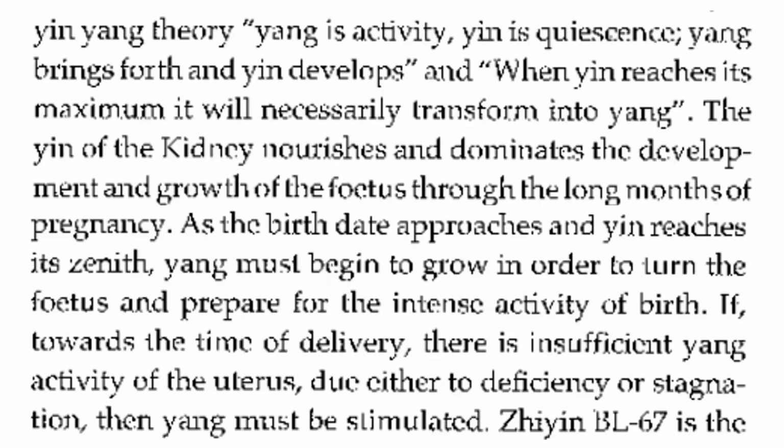Yang brings forth and yin develops. And when yin reaches its maximum, it will necessarily transform into yang. The yin of the kidney nourishes and dominates the development and growth of the fetus through the long months of pregnancy. As the birth date approaches and yin reaches its zenith, yang must begin to grow in order to turn the fetus and prepare for the intense activity of birth. If towards the time of delivery there is insufficient yang activity of the uterus due either to deficiency or stagnation, then yang must be stimulated.